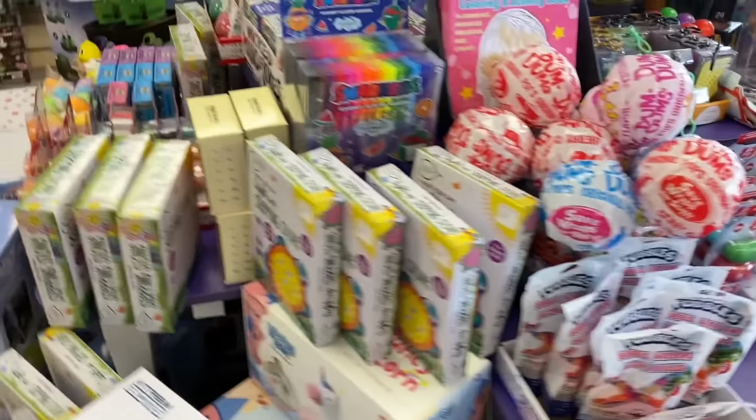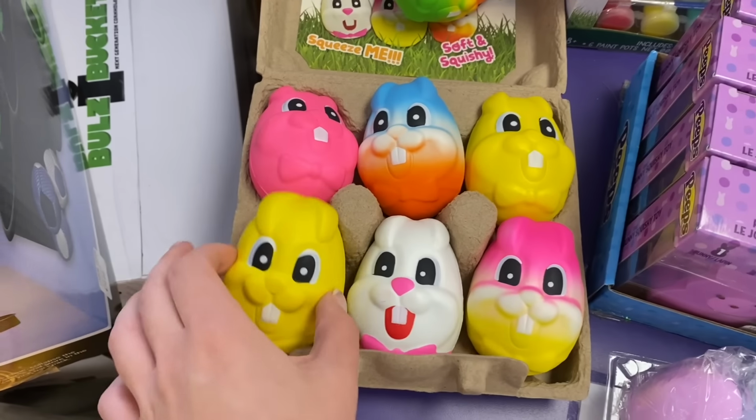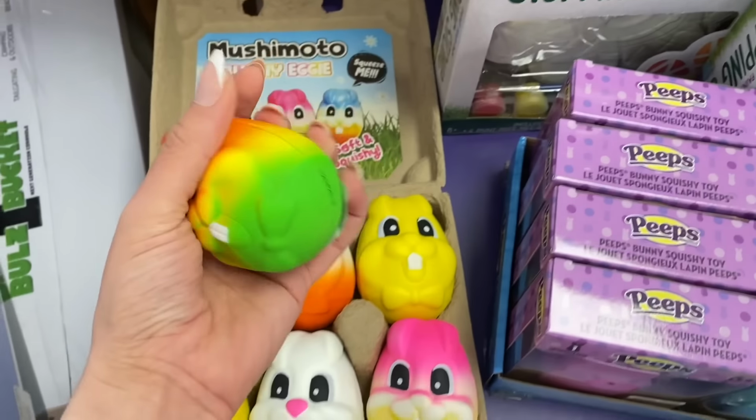Let's keep moving along. I can't believe we're still on the front display. Literally, usually we're at least at the toy towers by now, but they have so much stuff out for Easter. It's kind of insane. Oh my gosh, wait, here's another little egg carton full of squishies.